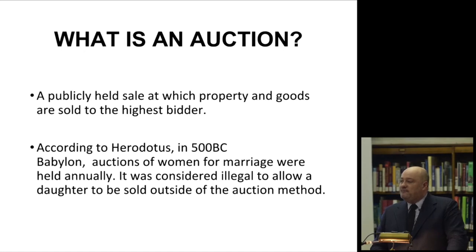Auctions are not the oldest way of buying and selling. Actually, people were doing bartering, and then people had retail shops before there were auctions. The first auction is an auction of wives, believe it or not.